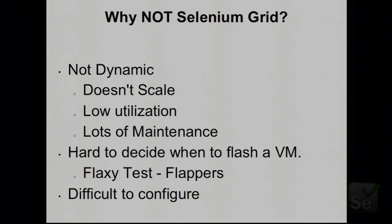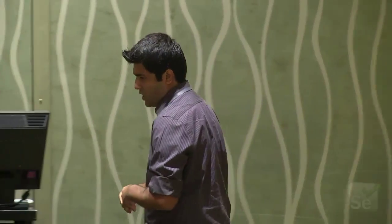Did it scale? Yeah, Selenium Grid comes built into EC2. But did it scale across other clouds we wanted to use? Did it scale across VMware? Did it scale across OpenStack? No, it didn't come built in, so we had to write something for it. Did it have high utilization? No, because we still had this static capacity sitting behind, which is idle sometimes and at its max peak at other times. So we didn't have a huge amount of utilization. And most importantly, maintenance. The maintenance cost of all of these VMs is huge.